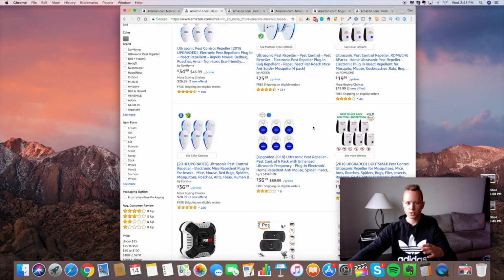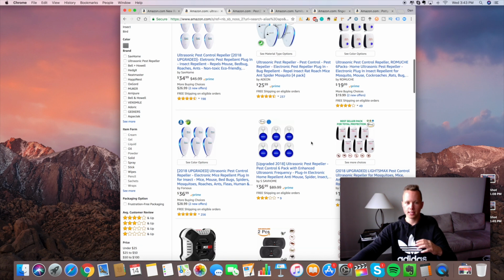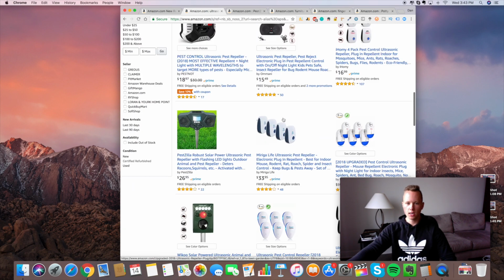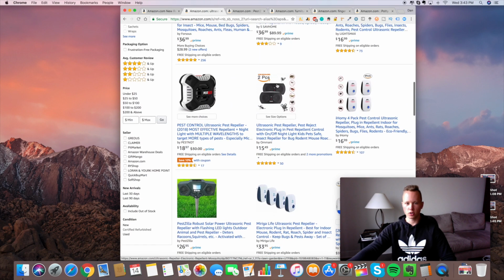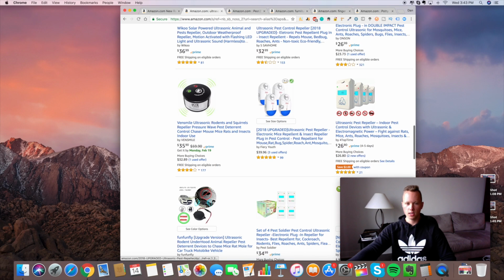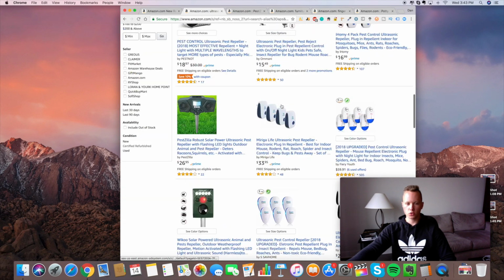So what I would recommend always doing is putting your logo on the product, and then when you're gonna take a picture of it, make sure your logo is clearly visible. Make the logo slightly bigger than this. That way people can actually see it when they're scrolling through Amazon. For example, this is a bad picture, right? But meanwhile, this picture is good. This picture is decent. All right, so yeah, all of these ultrasonic pest repellers, they're all making money.